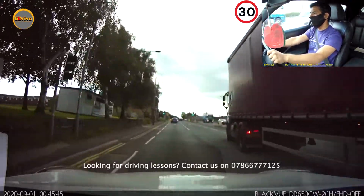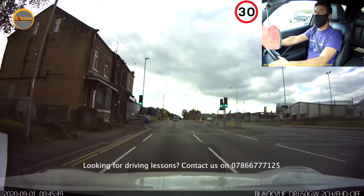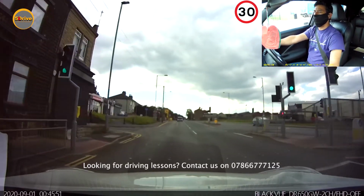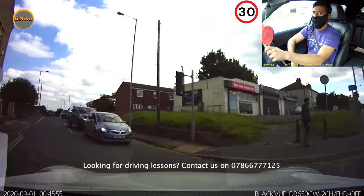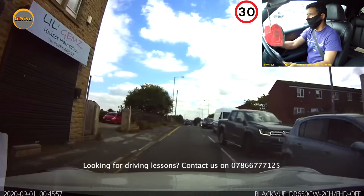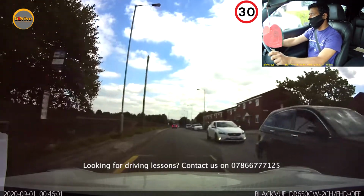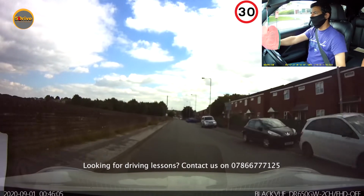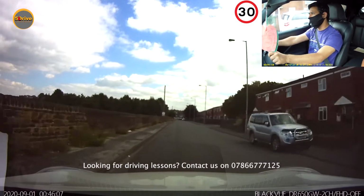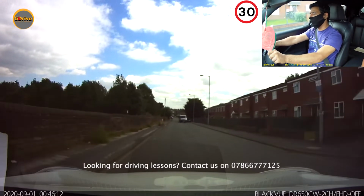While following sat nav, he'll be taking a left at the next set of traffic lights. He did check mirrors and signal, as you can see, but the timing of the signal was slightly late. It was about four-ish cars length, so it should have been between six to eight cars length. He didn't really obstruct anyone, so you can't really call it a mistake, but on a new road he should have checked at least the centre mirror and right mirror to see what's happening behind.